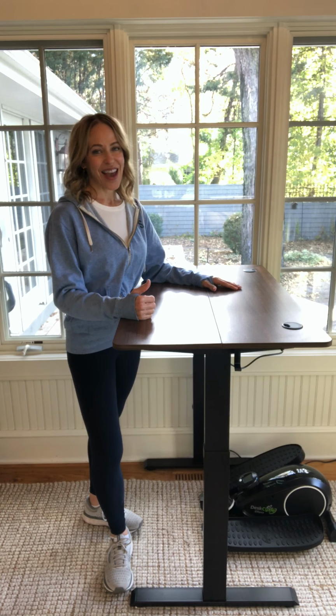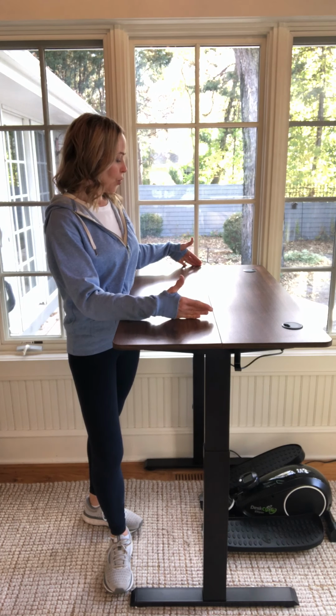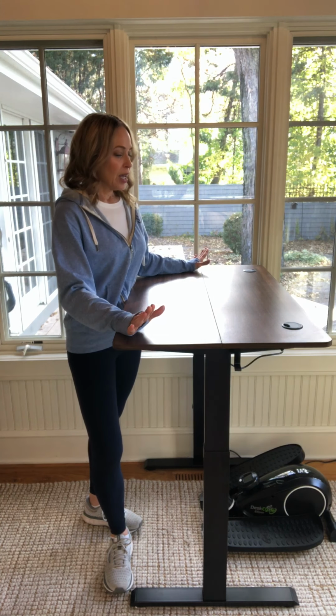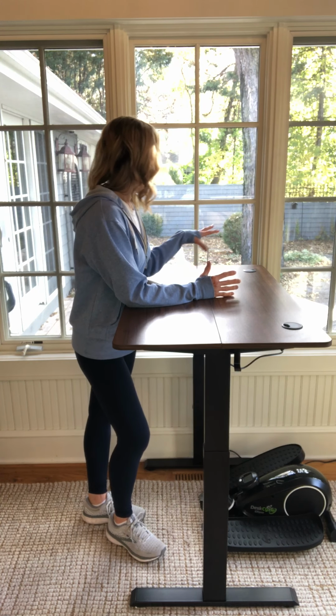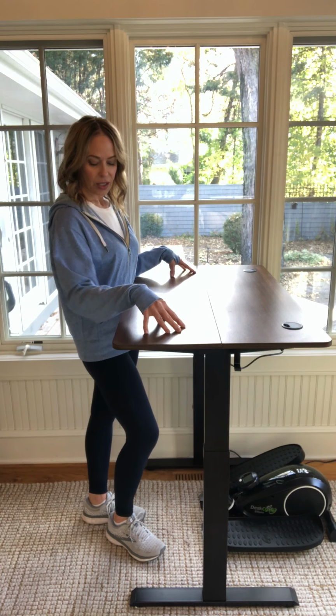This is a pretty petite, cozy little room, and I was really looking for something more like 3 feet wide, but I couldn't find anything that small. 40 was the smallest I could find. It is super duper sturdy. I mean, I can lean on this. I can put a drink. My light is usually here, but I just wanted a really clean surface.